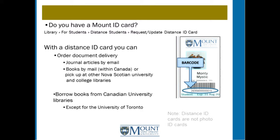If for some reason you need to travel out of the province, you need to go to New Brunswick, or you're traveling back to Prince Edward Island, you can ask for a card. It's called a CUBA card, and that, along with your Mount card, you can borrow books from other university libraries in Canada. The one exception is the University of Toronto, which isn't part of that agreement, but that's just good to know if you are traveling outside of the province.